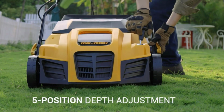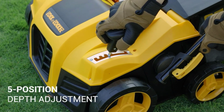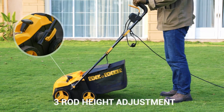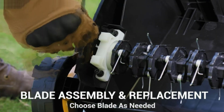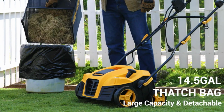Rock and Rocker electric dethatcher scarifier with 16 wide path in one single pass. Very efficient. The widest working size of its kind in the market, and ideal for home garden lawns. Dethatcher removes the thick layer of dead plants. Scarifier stops thatch growth. Regular lawn care lets the lawn breathe better, for healthier turf growth. Get your lawn in the top green.